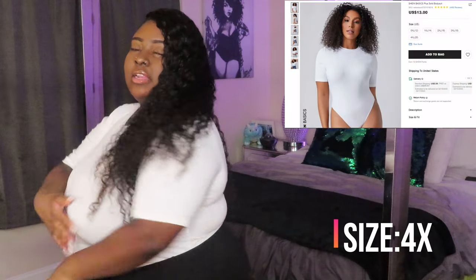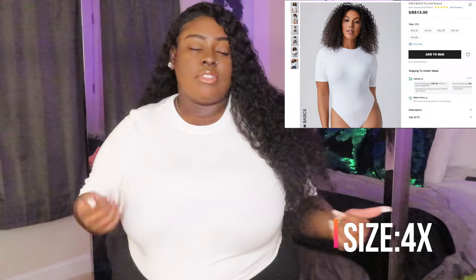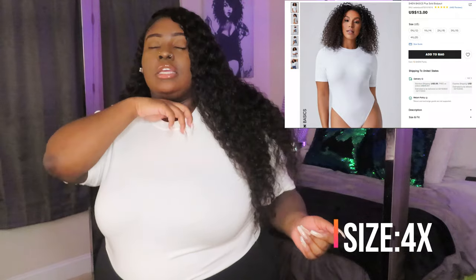So, the first thing is this bodysuit. It's a white bodysuit, like a short sleeve shirt. And it's so cute, so comfortable, fits good. Like, you know, it gave what it's supposed to give. It's stretchy. Y'all see the material. It's stretchy, okay? And it fits really good, and I like it.